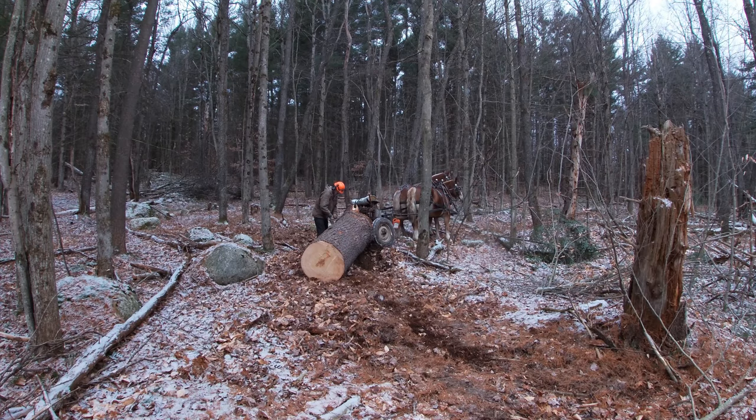Here I'm putting another rolling hitch on this log so I could turn it so that the notch is on the bottom side to act like a runner. But in the process of doing that, I also pulled the log right into that rock.